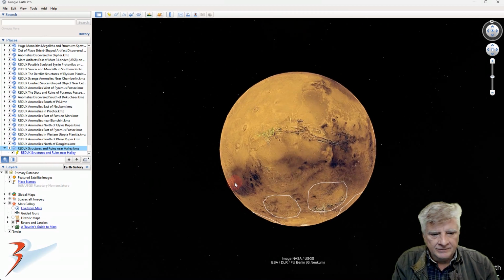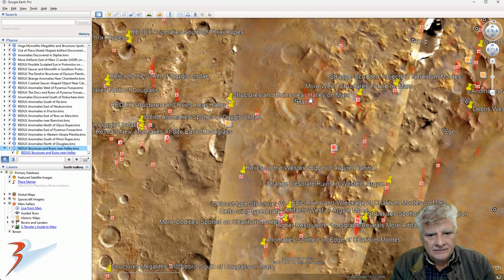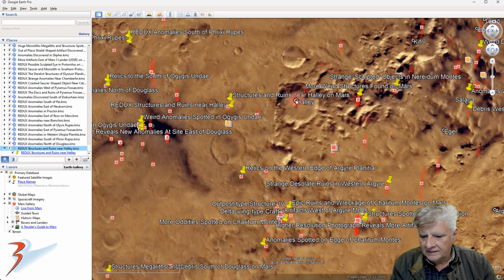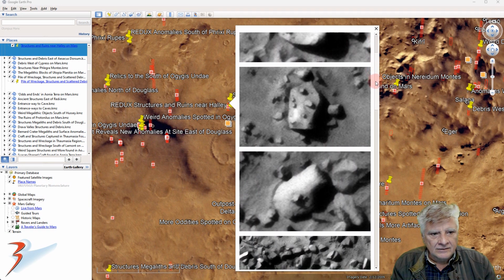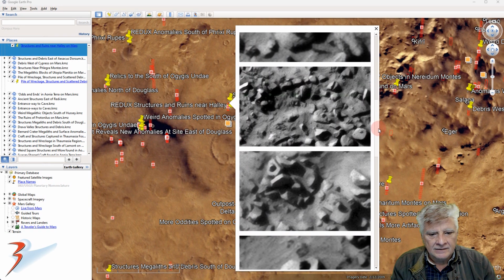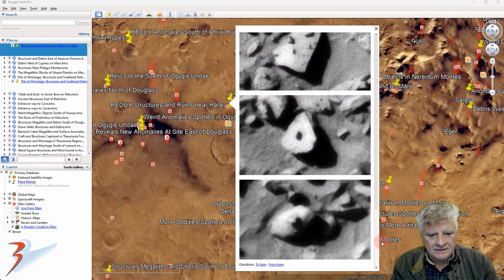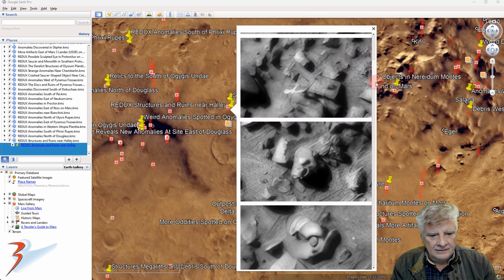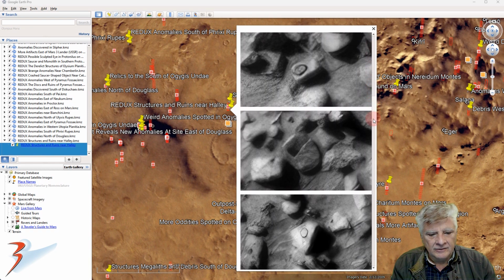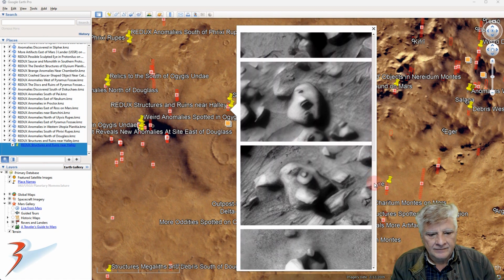Down to Argyre Planitia. We have Halley over here, folks. And the site we're looking at is approximately 120 kilometers to the west. So let's have a look at those. When I originally upscaled them with PhotoZoom Pro 7, very low res compared to this. Lots of new anomalies I picked up while I was going through the old crops.